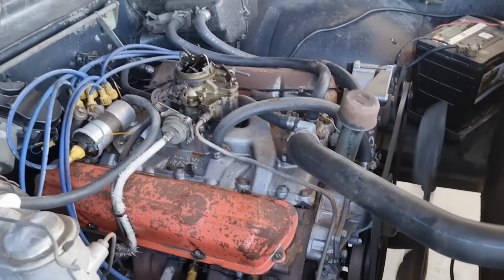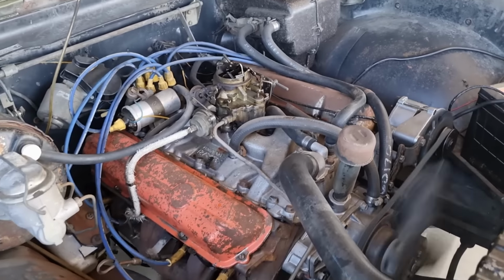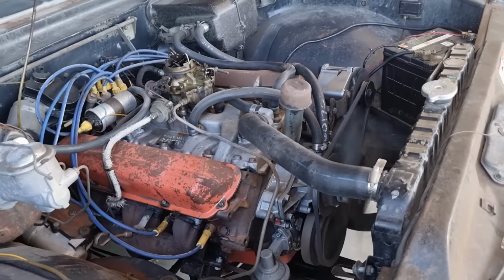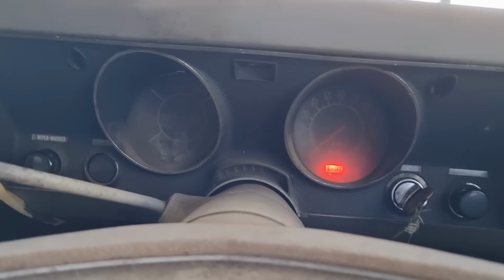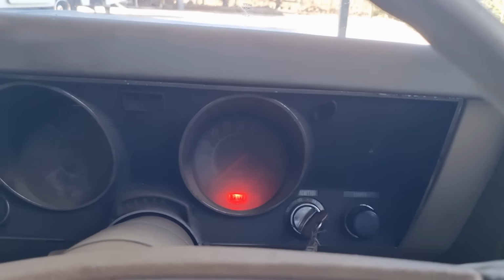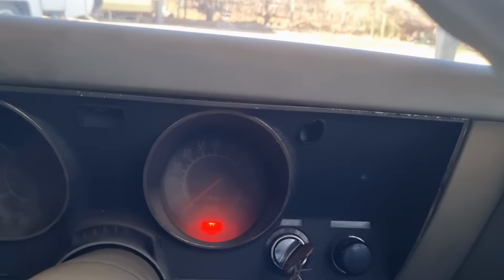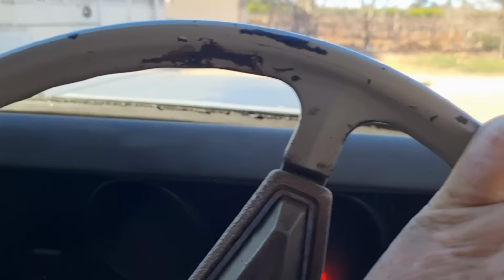Alright, that's running, but it does not sound happy. Might just do the timing. Well, let's see if we've got gears. Well, we've got reverse. We've got no brakes though. They're as hard as and going straight to the floor. Brake lights on, so I dare say we're out of fluid. Let's take it down the road.